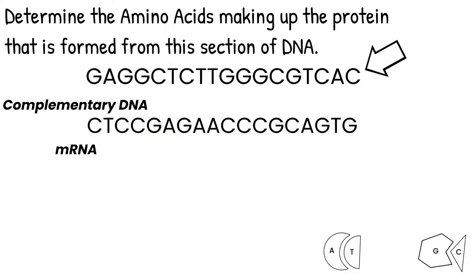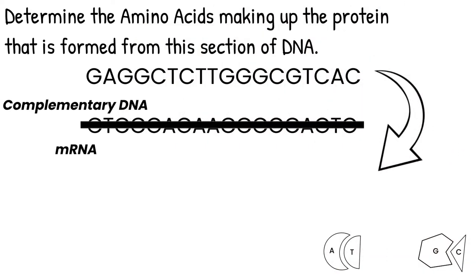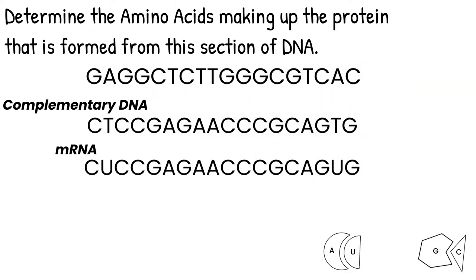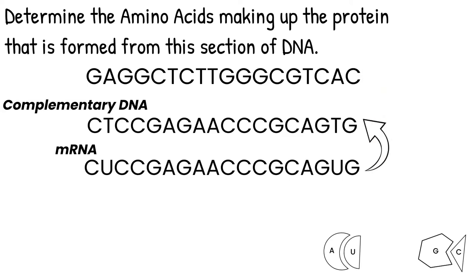What is our mRNA sequence from the original DNA strand? So ignore the one we just made and go back to the original. Remember, with RNA, there is no T, so A pairs with U. Notice this mRNA strand will be similar to the complementary DNA we just did, just without the thymine.